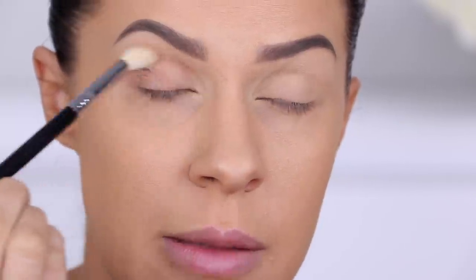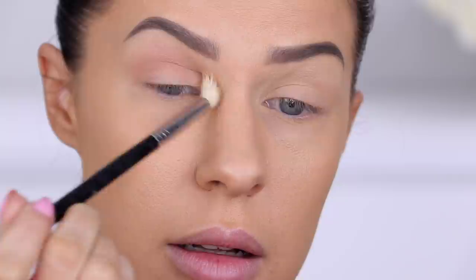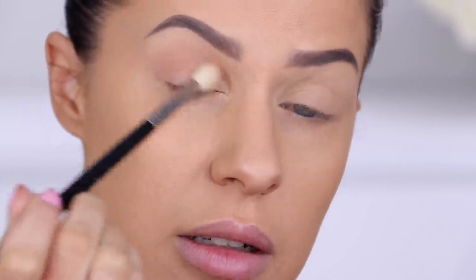Oh my gosh, you can smell it while you use it. Oh! It literally smells like vanilla frosting, like birthday cake. That's crazy. So I'm just softly blending that one through the crease there. Blending out really well. I mean, it's doing what I need it to. There's not really too much else to say as far as that goes. And because it is such a light color, you're not really going to be able to see too much on my skin tone anyway.